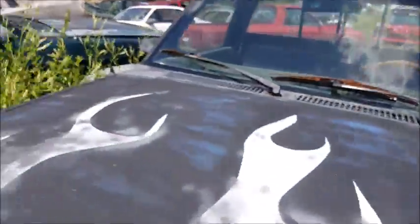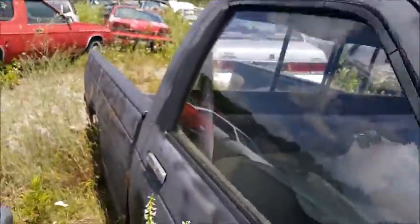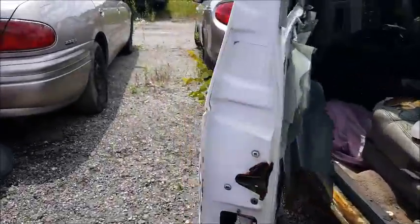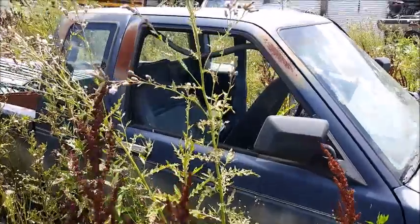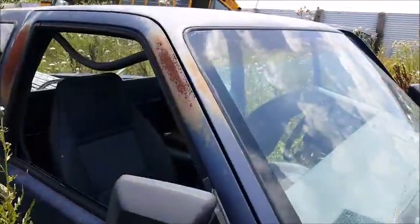There's all this vegetation around it. This is the Jimmy me and Nate were trying to get the fender on. Couldn't get the hood open. It's on secondary, but won't open. There's the extended cab. Blue and gray with blue interior.